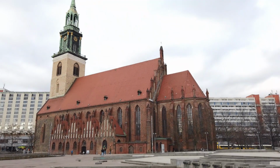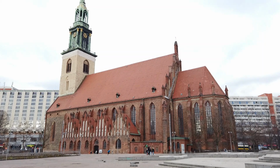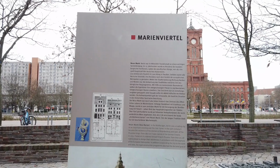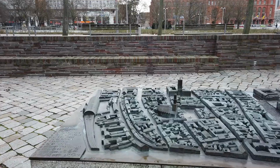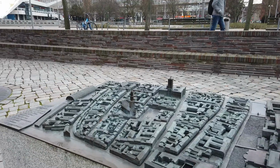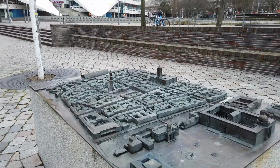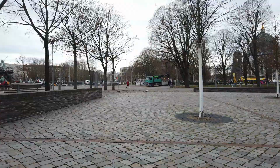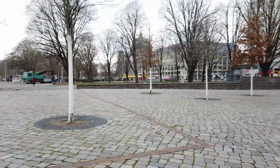And here we have the magnificent Marienkirche, or St. Mary's Church. It's one of Berlin's original 6 medieval churches and is the oldest active congregation in the city. The area around the church was once known as Marienviertel, or St. Mary's District. And in this model depicting the year 1880, you can see Marienkirche and the Rotes Rathaus and the surrounding buildings leading up to the city palace. Sadly, almost all of the surrounding area was leveled during the war. And in the pavement surrounding much of the church, you will find stone outlines of some of those adjacent buildings.